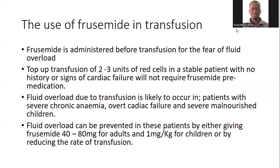Many clinicians routinely use flutamide before transfusion for the fear of fluid overload. However, there is no evidence base for this practice. Top-up transfusion of 2 to 3 units of red cells in a stable patient with no history or signs of cardiac failure or fluid overload will not require flutamide pre-medication.